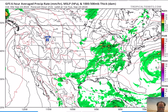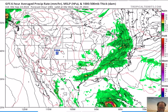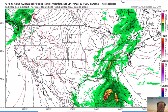Well, let's go quickly through the surface forecast maps from the 0Z run of the GFS, and here comes that system again, squeezing through that little area remaining over the water between Yucatan and Cuba, and then spills out over the Gulf of Mexico and continues its intensification process.